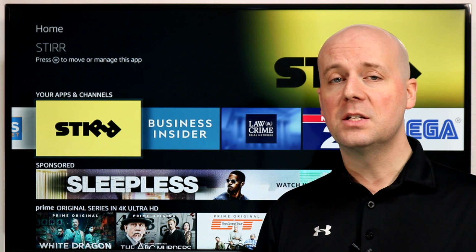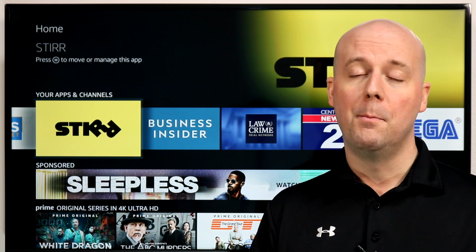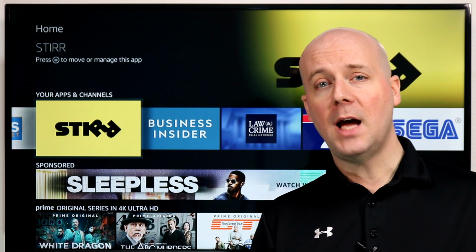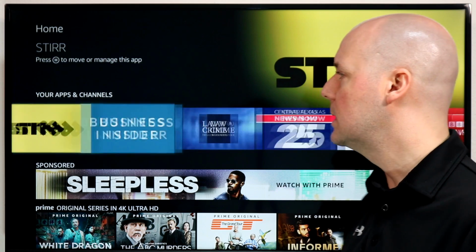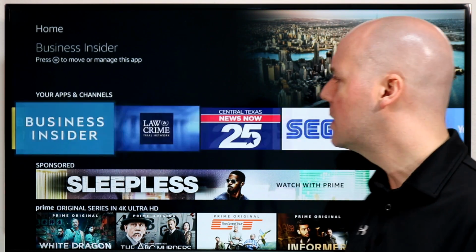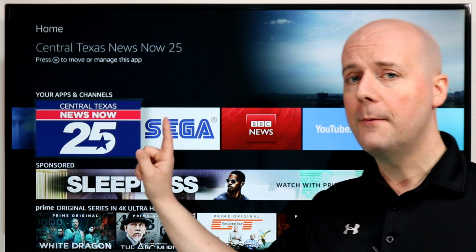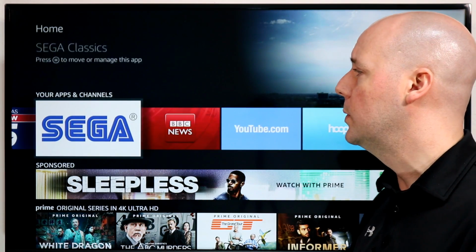Stir, access to a ton of live and on-demand content from places like Comet, Dust, Charge, Buzzard. A lot of these ones you probably see as the sub-channel numbers on your antenna are now streaming there. And ones like Comet, which have streamed on Apple and Roku for a while, are now finally on the Fire TV. Great to see it. Business Insider, a brand new app, all their content, really good stuff they offer. Law and Crime, not free, but they do offer a subscription service and a free trial if you want to test it out. Check for your local news. I want to say at least 20, 30 apps were added from local news places.